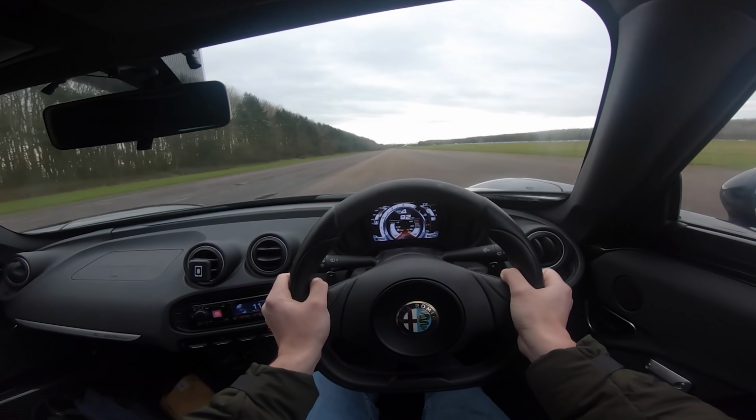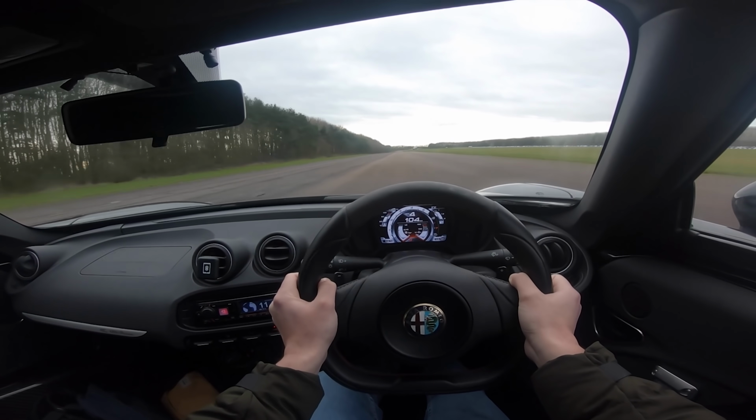There are a couple of things that make this car quite delicate, and delicate and reliable are two separate things. When I talk about delicate, I'm talking about the fact that due to the carbon tub, any damage to the carbon tub means this car is effectively a write-off.